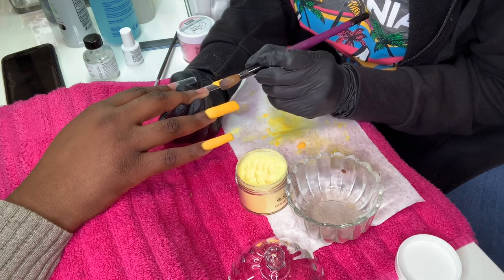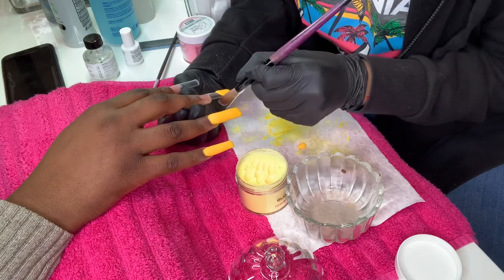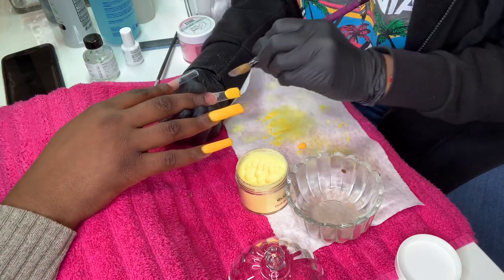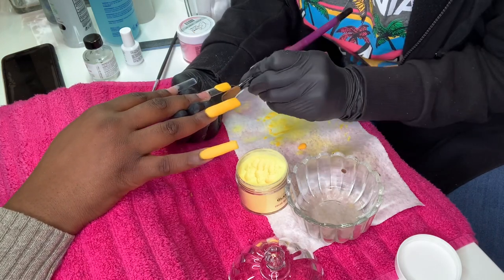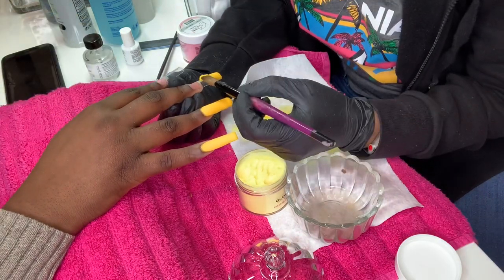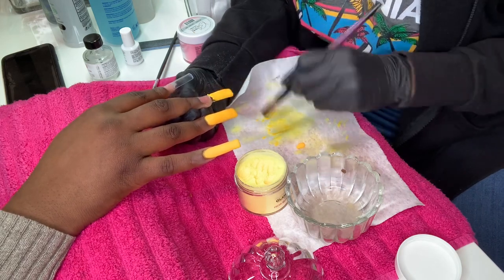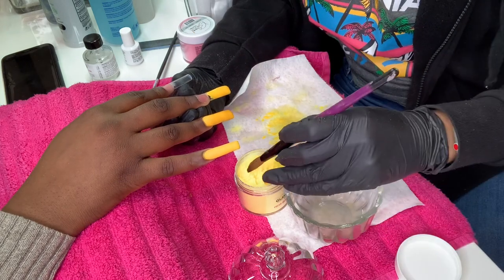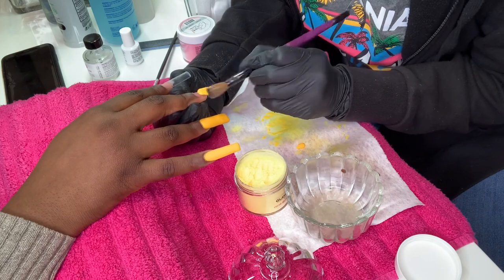Also, I want to mention that on the other hand, she got the pink color that you see in this frame as well. And then she also got gold flakes added to the middle finger and the pinky finger and the thumb. But I just didn't show that process, mainly because that would have been entirely too much footage. And your girl don't got that much storage for that. So I just showed this yellow portion acrylic application. But I did later go in and place the gold flakes in the nail and then encapsulate it in clear.